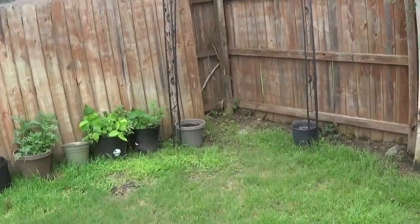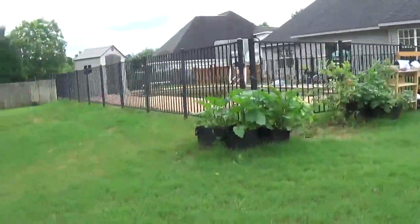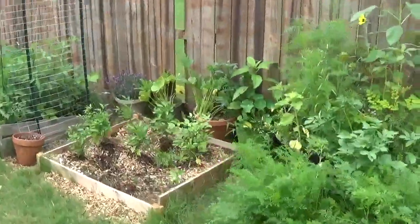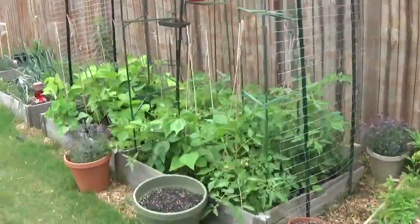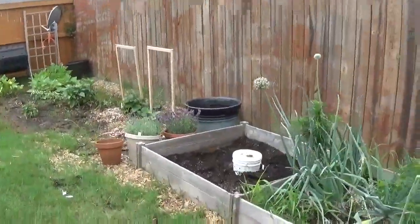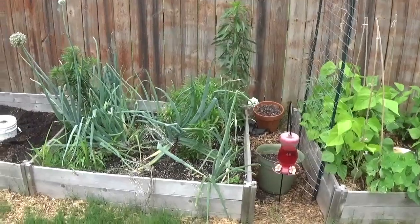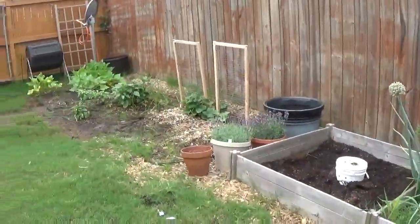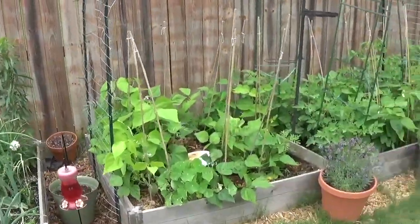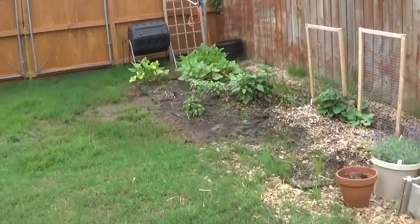I definitely like having the variety of container gardening, and then the smart pots and the plastic containers, and then the actual raised beds, and then the earth garden. So I'll see which one I like the best. The only ones that I had last year were the container pots and the raised beds. Last year I didn't have that earth garden right there, so that is new to me.